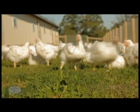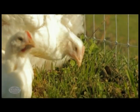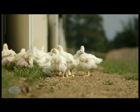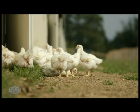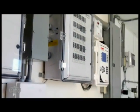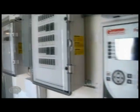As they get older, the doors are open to the outdoor pens, and our organic chickens are free to sunbathe in the warm grass or take shelter in their state-of-the-art chicken house when the weather is bad. And speaking of state-of-the-art, our houses have cutting-edge electronic systems that monitor all conditions in the house around the clock.